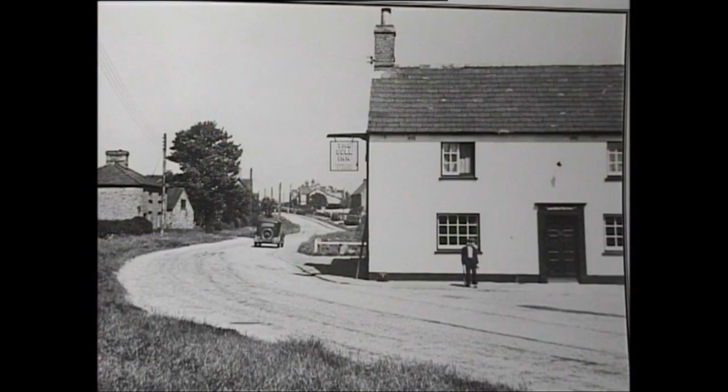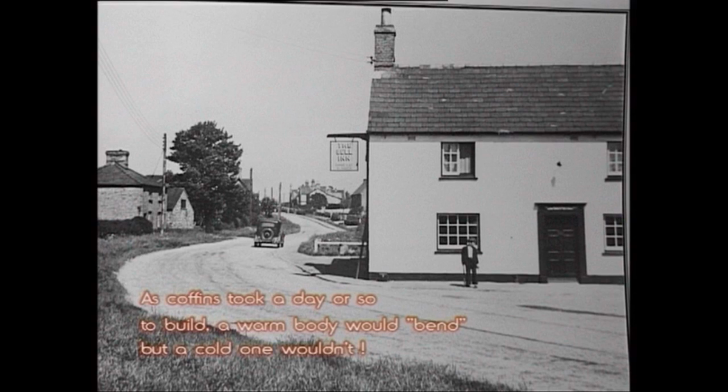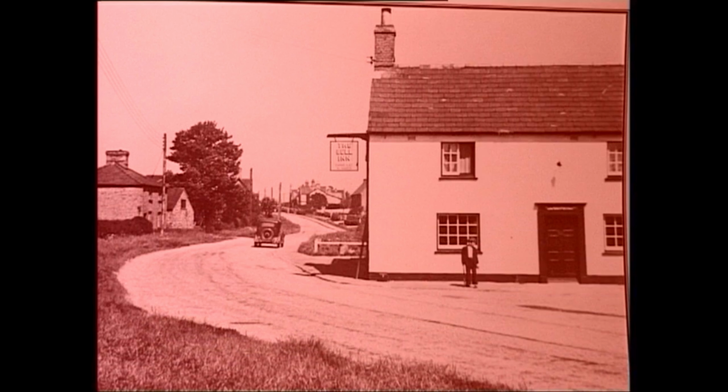Part of the Bell used to be a bakery and, on account of its consistent warm temperature, occasionally doubled up as the village mortuary. This could possibly then help to explain the strange goings-on.